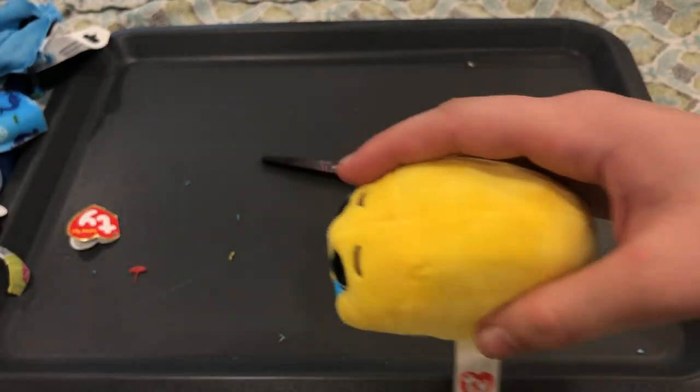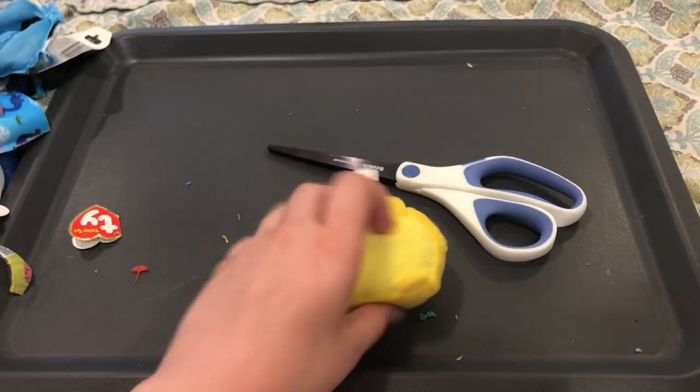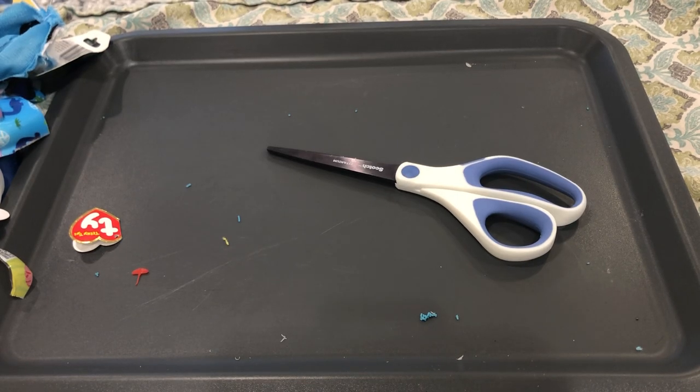Someone could like something that much. You know what? I'm gonna cut him open like this. Oh. Hold on, guys. Never do this at home.